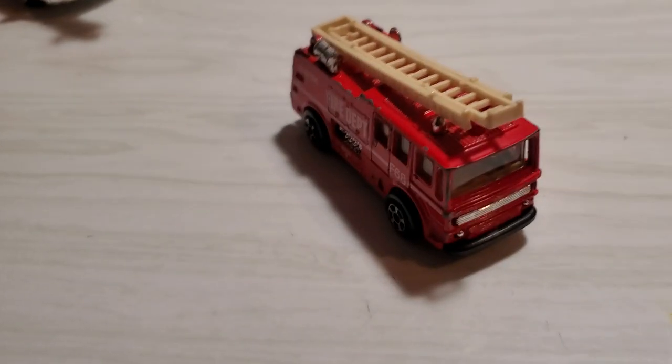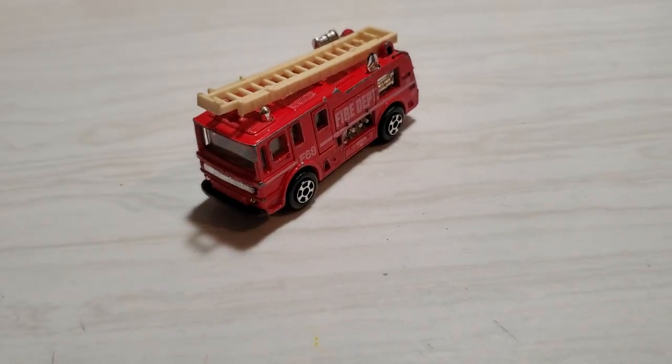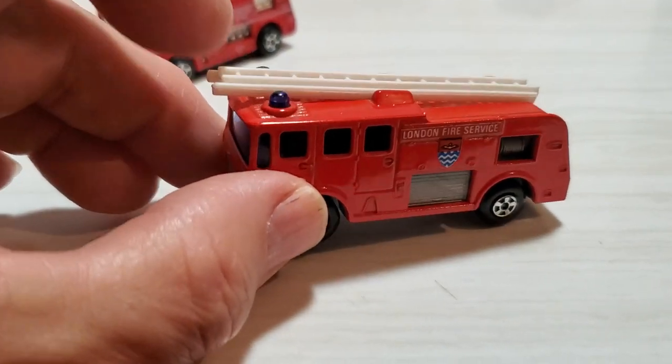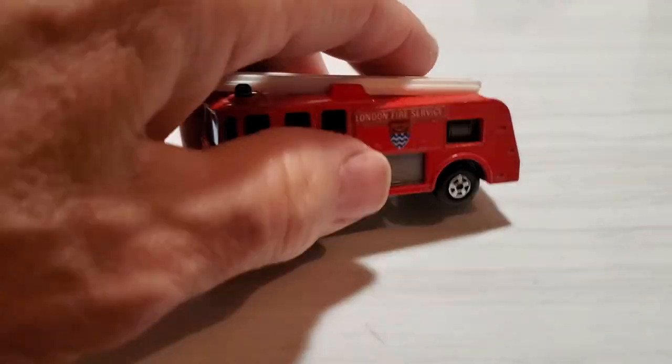Meriwether fire engine. And how do I know that? Well, I got the Matchbox version right here. And this is a very cool one. Now, the ladders don't move on this one. And it's an older casting.